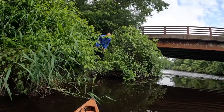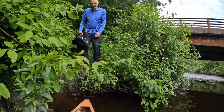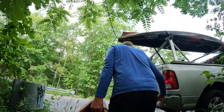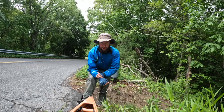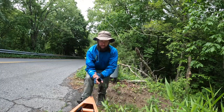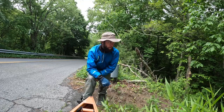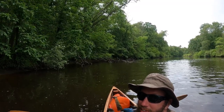My time of solo paddling had come to an end, as my friend Chris had come to pick me up. So I'm skipping that rapid under the bridge, and then Chris and I are gonna rearrange vehicles and then paddle as a day trip further down. We are back on the water, headed down the river for a bit.